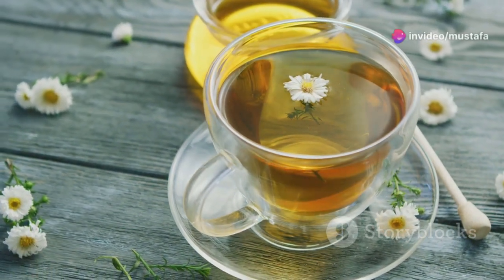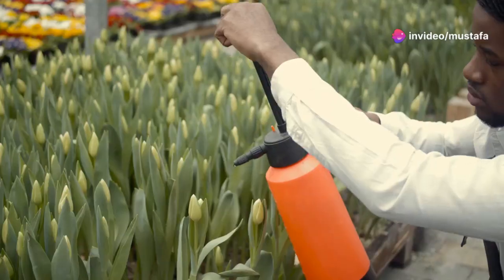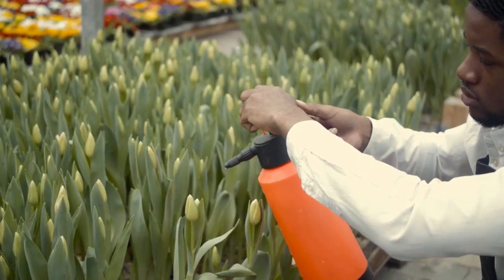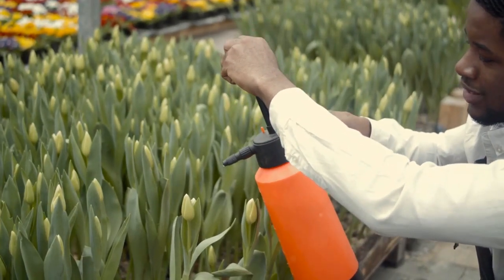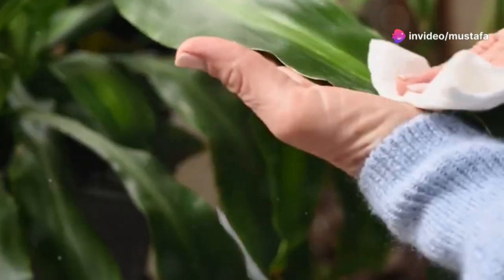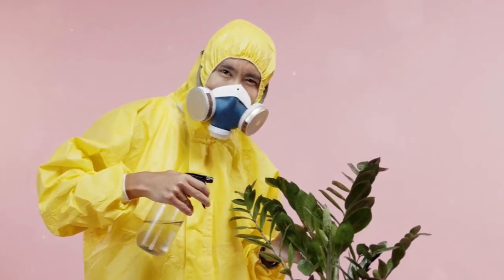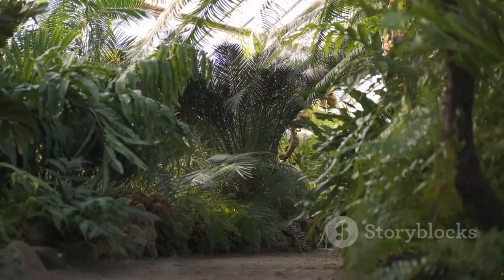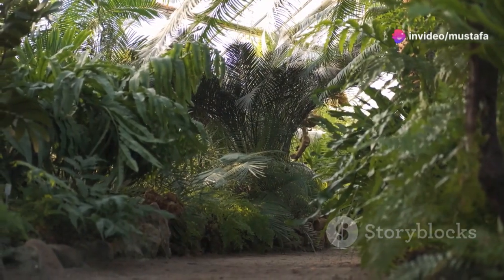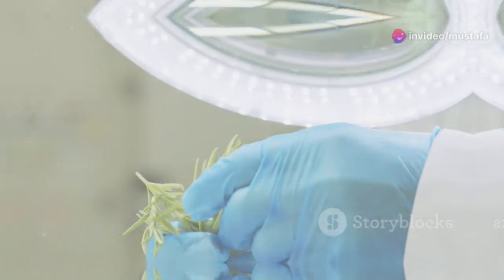Chamomile tea is a natural fungicide that can help prevent and treat fungal diseases in plants. Garlic spray. Garlic contains antibacterial and antifungal properties that can protect plants from diseases. Neem oil. Neem oil is a natural insecticide and fungicide that can control a wide range of pests and diseases. These natural alternatives offer a gentle and effective way to keep your plants healthy and thriving.